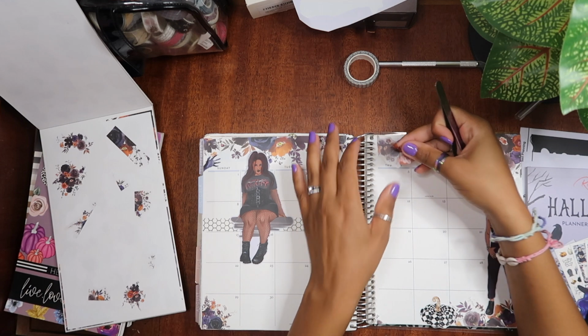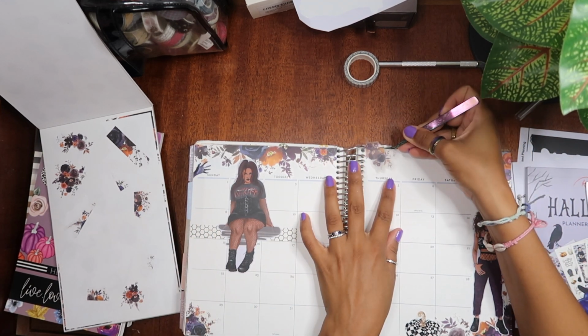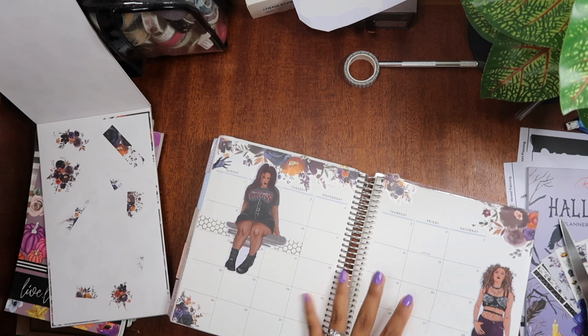Okay, see, this is why I like to use scraps, because now I can just do this, use up my scraps and continuously use my scraps.